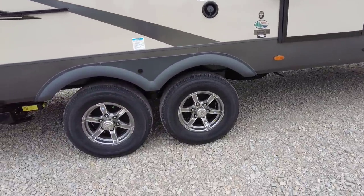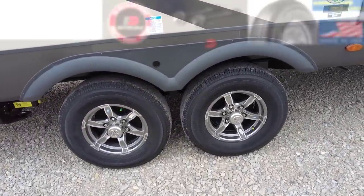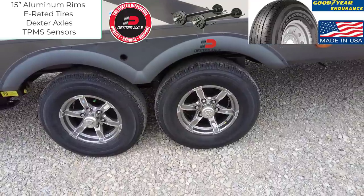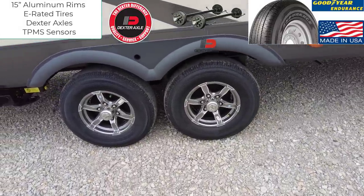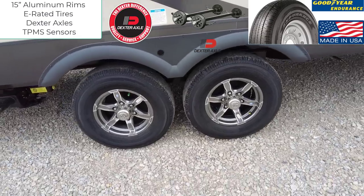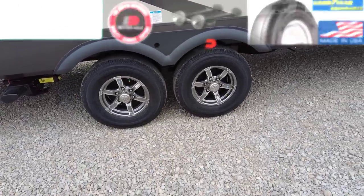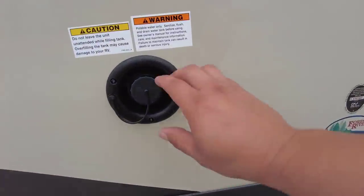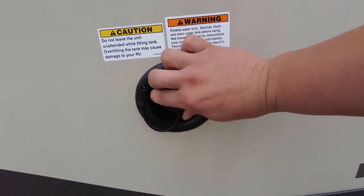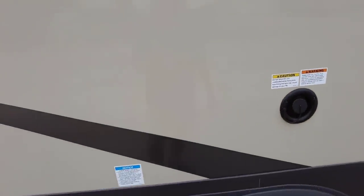You have a great setup right here with the Goodyear Endurance USA made tires, Dexter axles and suspension system. You also have the electronic self-adjusting brakes, 15-inch aluminum rims on here, as well as tire pressure monitoring sensors. Very awesome. Section right here for potable water if you guys want to carry with you some water to be able to keep that when you're dry camping.